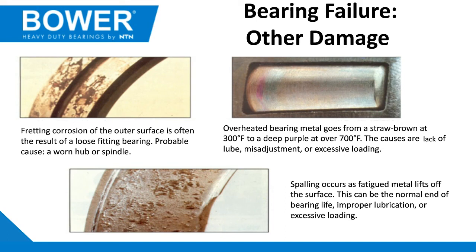And some of the other less common failures, overheating, and on the bottom, that's actually a very bad failure, a very bad looking picture. It's spalling. It's a combination of multiple factors, lubrication and excessive loading. So those are the most common failures I see in the trucks. Obviously, there are a lot more failures in the bearing world, but I think I covered those pertaining to the trucks.